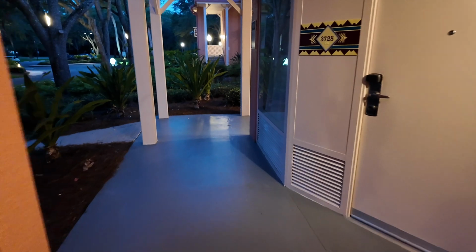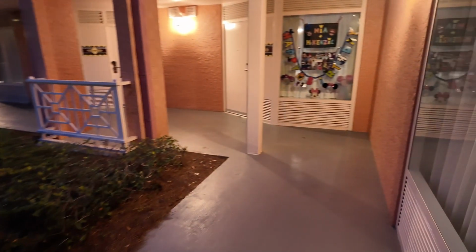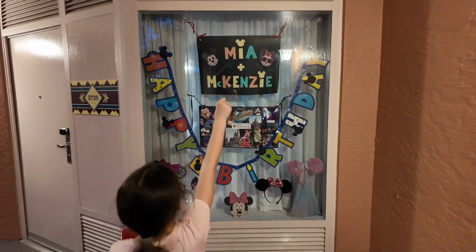That's just something to note, is that if you can't do stairs or prefer not to, make sure that you request a 1st floor room. That is kind of my basic review about our experience at Caribbean Beach.